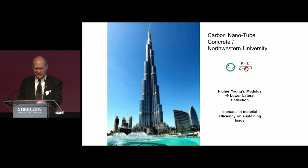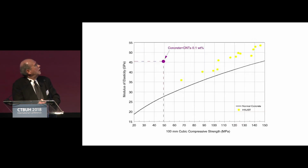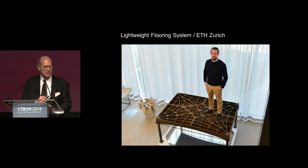This isn't actually my slide. I got this from a professor at Northwestern University, Professor Shah, who's doing work on the stiffness of concrete. Just by adding nanotubes in suspension, 0.1% by weight, can increase the stiffness of concrete remarkably. Because buildings are driven by strength and stiffness and weight. Can we address all of those? And it'll change the nature of our buildings. They will look different because they will be different.